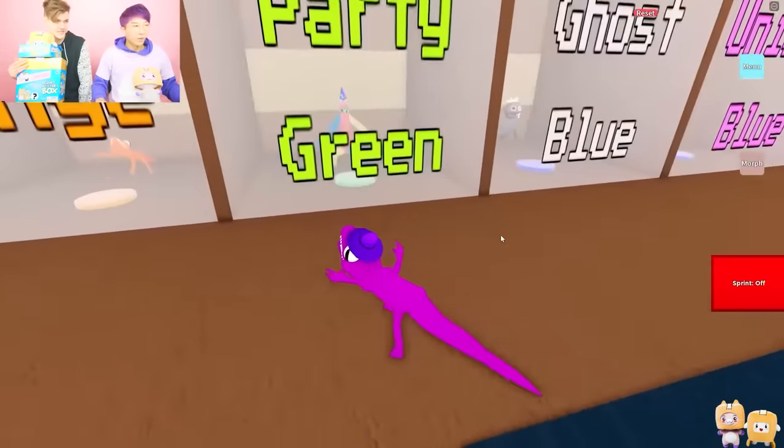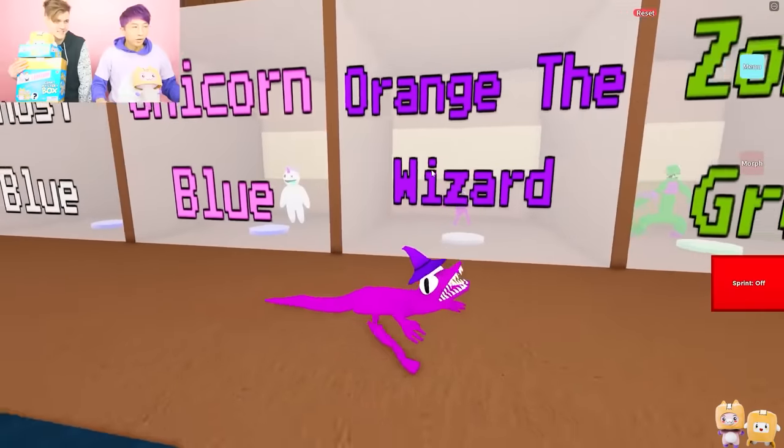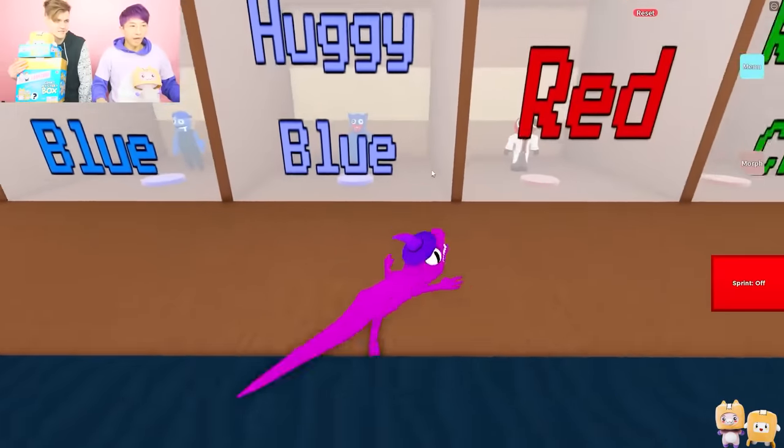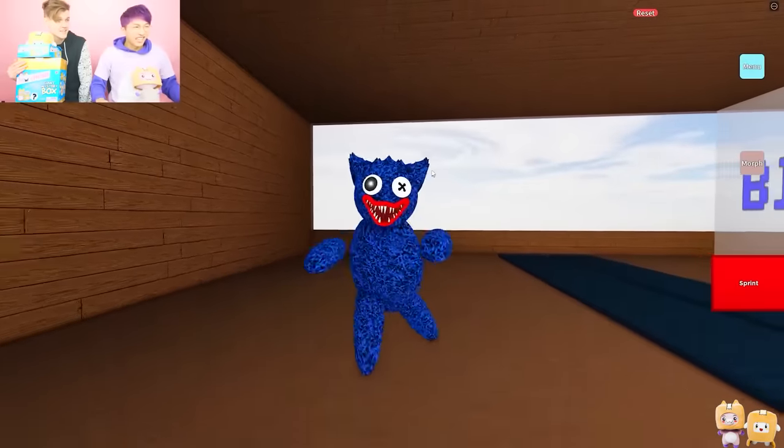This is so much fun. Wait, we haven't gotten base orange or base green yet. Yeah, we haven't. We want unicorn blue, looks lit. Zombie green, we haven't found that. Huggy blue, let's try this, bro. Okay, nice. Oh my goodness, that is scary.